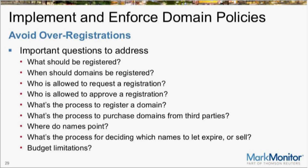Not only should your internal policies address what, when, and where domains should be registered, who is allowed to request a registration, and any kind of budget limitations, they should clearly identify the criteria for domains to let expire or sell. Another key point is to work with stakeholders to determine where domains should point. And don't just define the policies, really make sure that they are implemented and enforced.